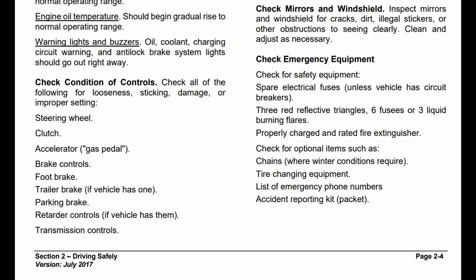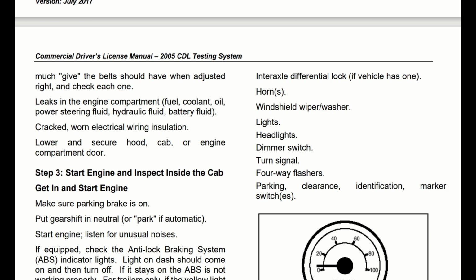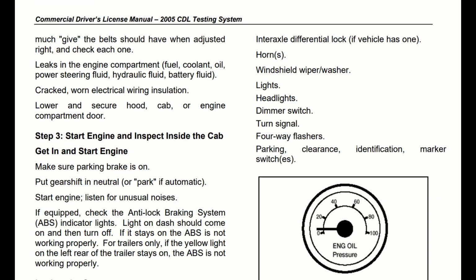Check condition of controls. Check all of the following for looseness, sticking, damage, or improper setting. Your steering wheel, your clutch, accelerator, gas pedal, fuel pedal. Brake controls. Your foot brake, your trailer brake if the vehicle has one, your parking brake, retarder controls if the vehicle has them, transmission controls. Okay, your inter-axle differential lock if the vehicle has one, horns, windshield wiper washer.